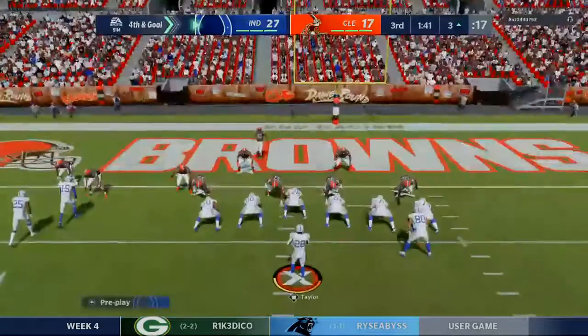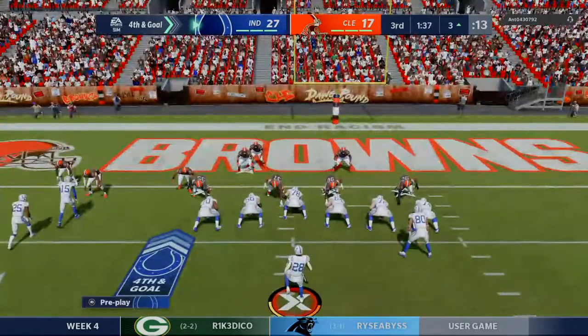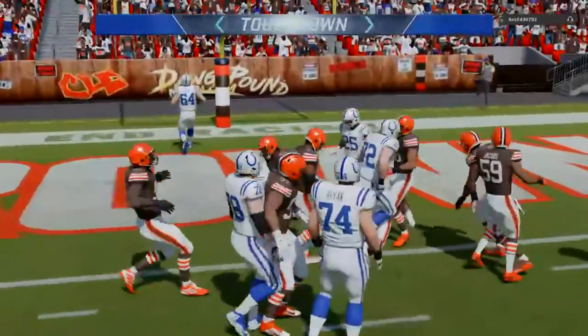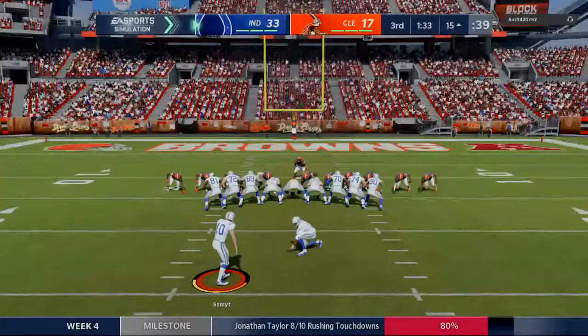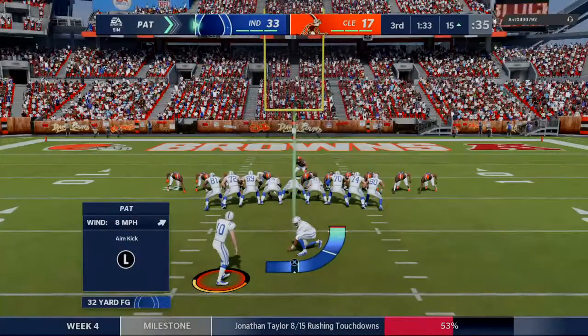And no hesitation about this decision here. Confidently, they're going to go for this. 4th and goal from the 3. And he takes it in for a Colts score. Jonathan Taylor, his 2nd touchdown of the afternoon. And the Colts, they add on to their advantage.